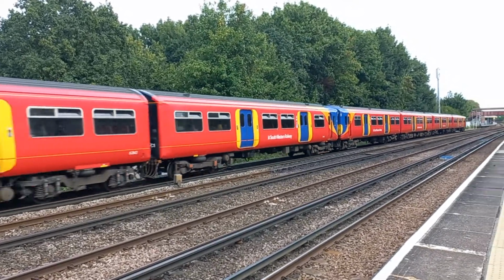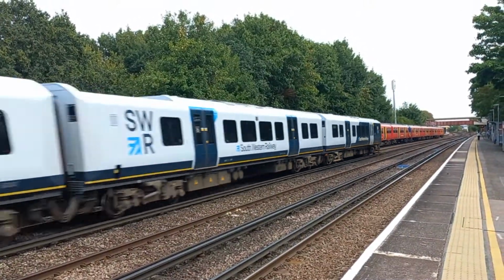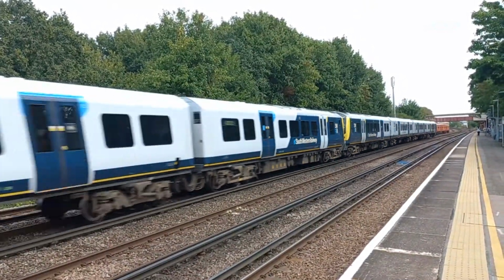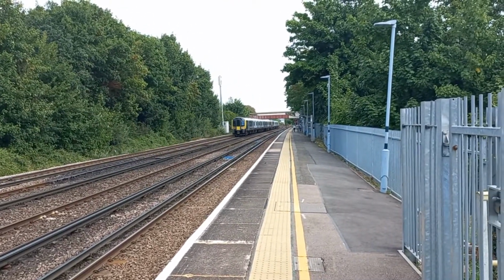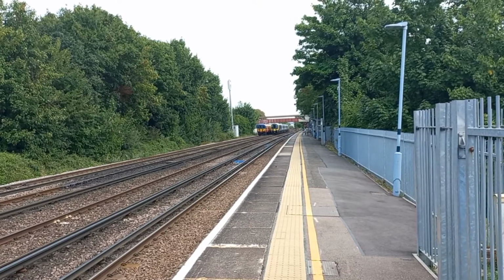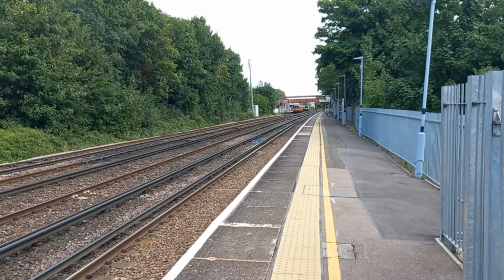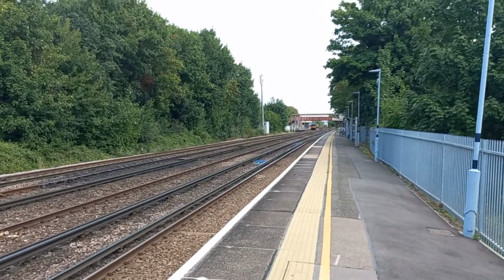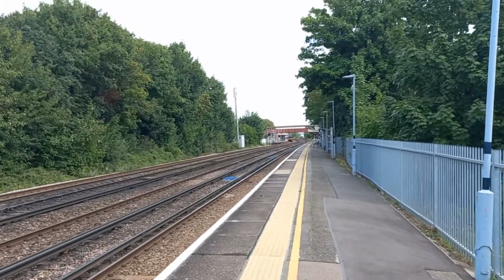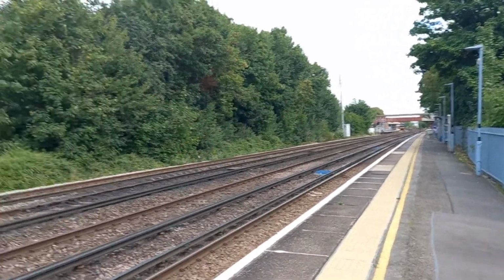And another 4559. Oh, overtaken by class 450, 450. That was a good catch there. So both trains going to Waterloo, although the one on the up fast will get to Waterloo a lot quicker than the one on the up slow. So both trains there going through Raynes Park, heading towards Clapham Junction and London Waterloo.